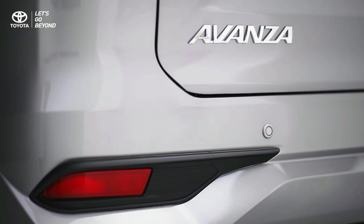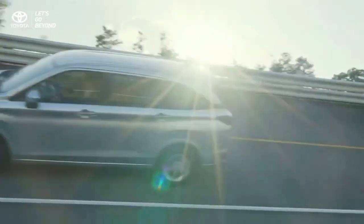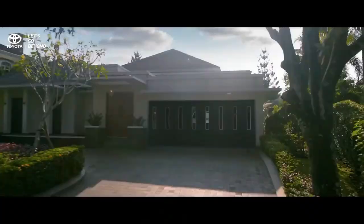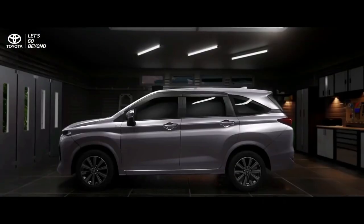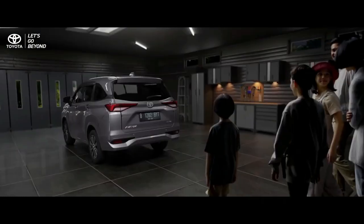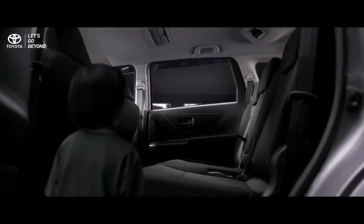It features a bold front grille, powerful LED headlights on all variants, distinct fog light surrounds, muscular wheel arches, and a new trunk door with redesigned LED tail lights. Depending on the version, Avanza 2022 will come with 15 or 16-inch wheels.